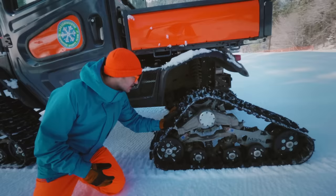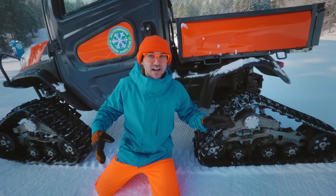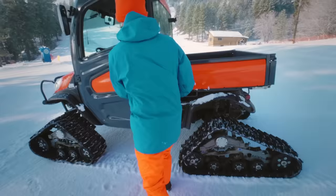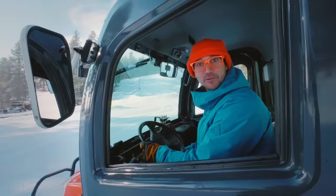Yeah, this is a track. Yeah, this vehicle has tracks. Interesting. Most vehicles have wheels and tires, but not this one. This one has tracks, so then it can dig into the snow, and then it won't slip and slide. Let's check it out. Oh, that's backwards! Yeah!